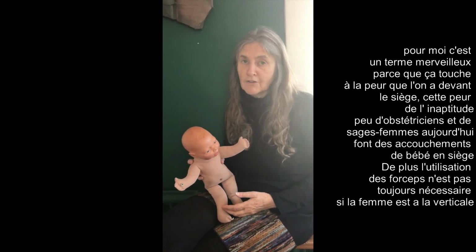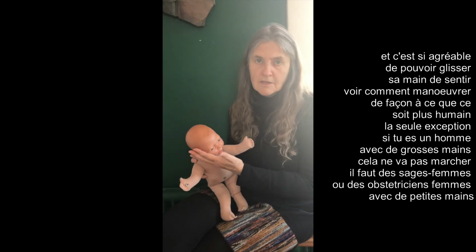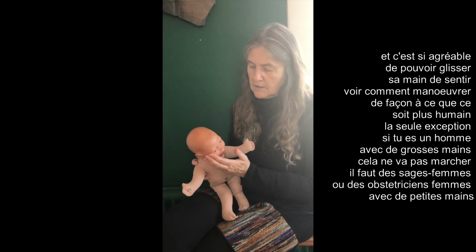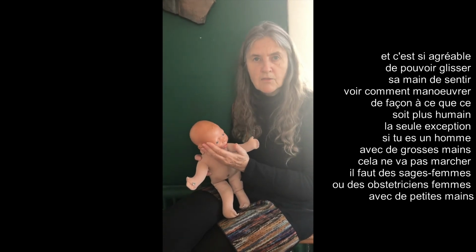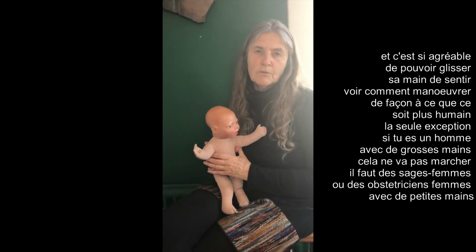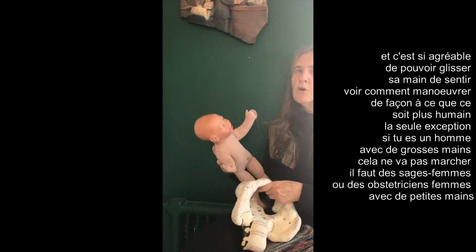So you're not going to have a lot of experience doing it. And what nicer thing than to put your hand in, feel around, feel where you can have a contact, where it's working, and maneuver it in a way that is much more human. The only thing is, if you're a man with really big, thick hands, it's not going to work. Okay. How do you guide the baby?